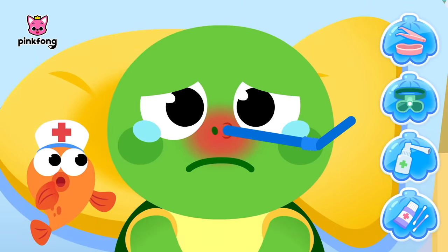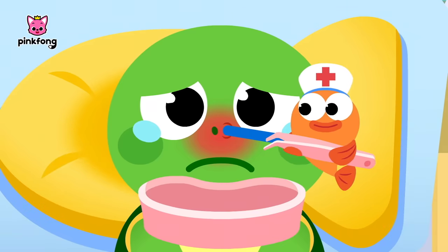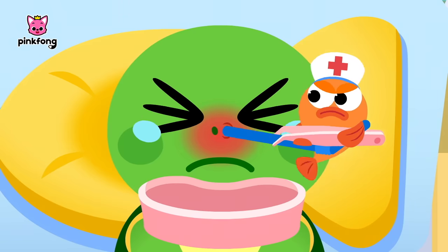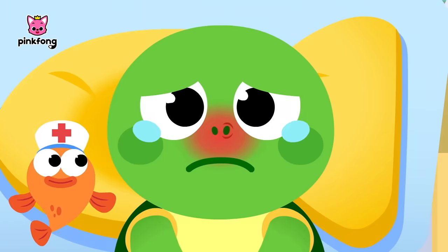Hang in there. Let's pull the straw out with some tongs. It may hurt a little. Here I go. 1, 2, 3. Patient Turtle, you did so well.